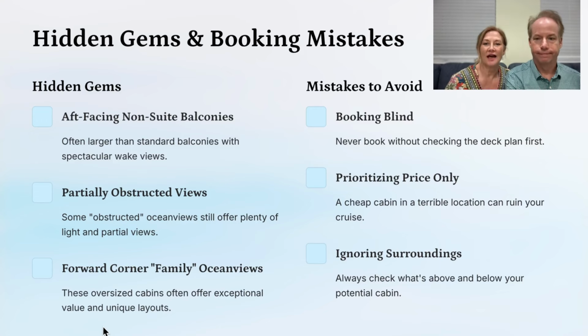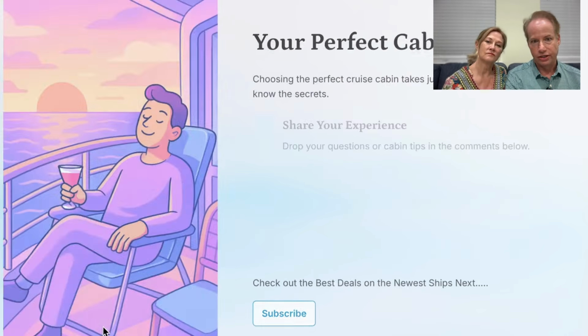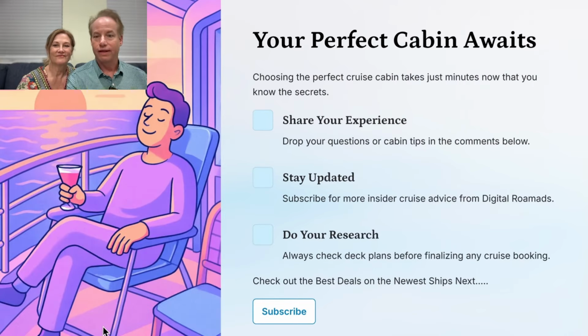Avoid booking blind. Always check the deck plan first, or at least know where your stateroom is located. Prioritizing only price is only part of the picture. You need to know what's above you, what's below, and what's on either side. If it's super port intensive, how much of a difference does the cabin make? It's probably not dramatic, but again, I think location will matter and noise will matter. So no matter which category you choose, still go through this exercise each and every time. Choosing the perfect cabin, if you know what you're looking for, only takes a few minutes.